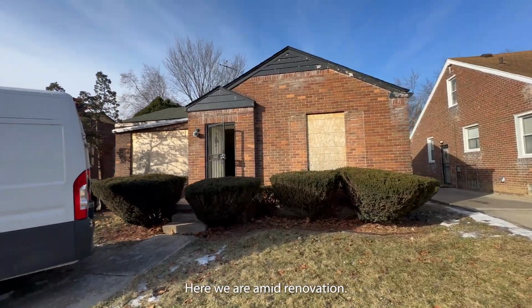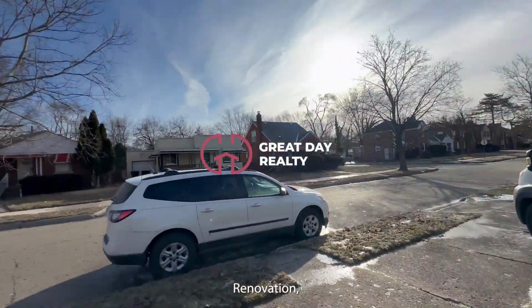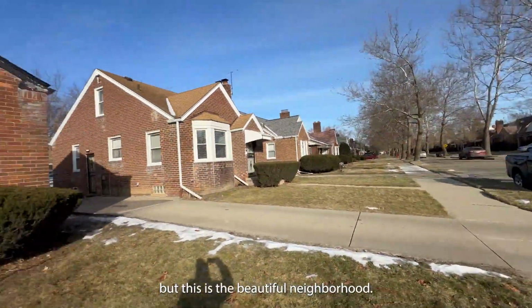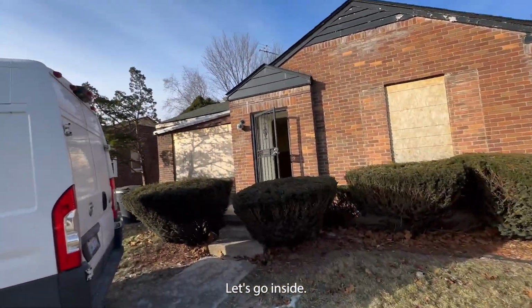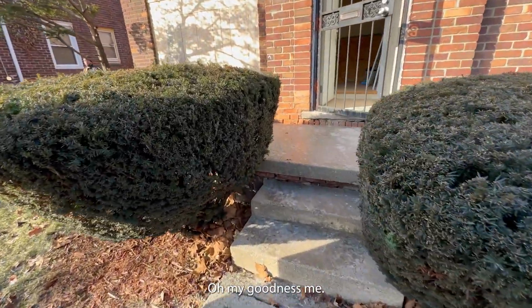Here we are, mid-renovation. I don't always get to see the houses mid-renovation, but this is the beautiful neighborhood. Let's go inside. Gotta be careful. This is like a block of ice and I'm wearing Uggs. Oh my goodness.